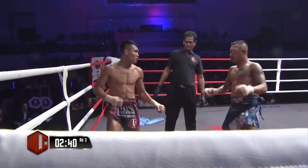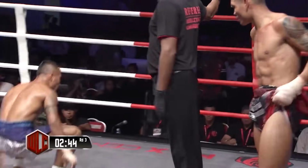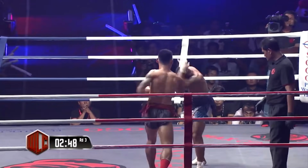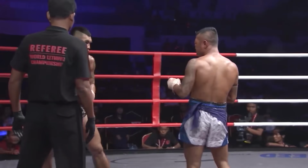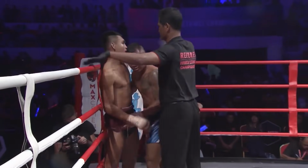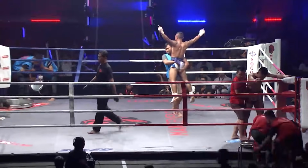Big knees. Good left hand from Nyo. Another left hand from Pyay Nyo. And on that, Nyo down, but that's really a slip, right back to his feet. Bare-Knuckle's face, relatively clean, eats the headbutt just before the bell to end the round.